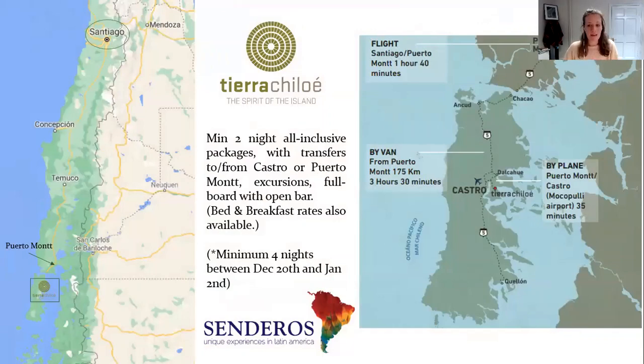So how to get there? Chiloe Island can be accessed by road and a short 20-minute ferry from the mainland. The ferry lands at the very northern point of the island. It's about a 2-hour drive from Puerto Montt to the ferry point, and then it's a 3 to 4 hour drive south to Castro and then on to Tierra Chiloe.